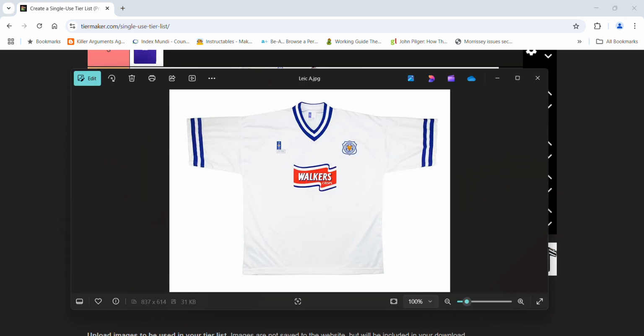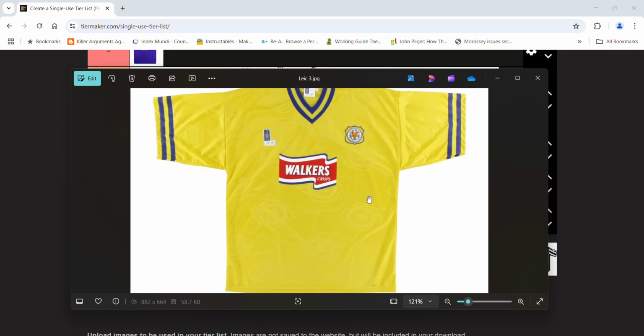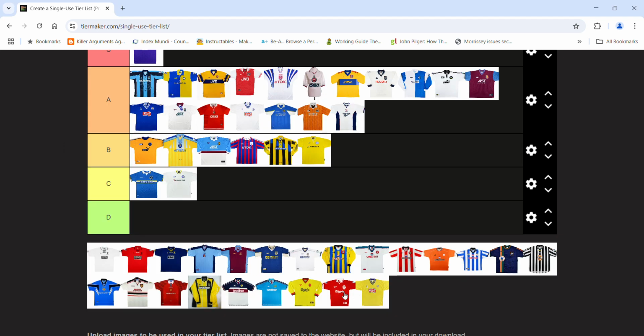Don't shoot me. They may have altered the Walker's logo slightly, but it's still the basic same kit design. So, whatever. Come at me. Now, you may remember their third kit from the previous season was a lovely golden hue. They've gone for lighter, more sort of custard yellow here. It's not bad, but it doesn't reach the level of the previous effort. Again, it's got the same template, the home and away with the slanted Fox's badge logo embroidered into the background. It's solid, but probably lower A tier, just below the away shirt, let's say.